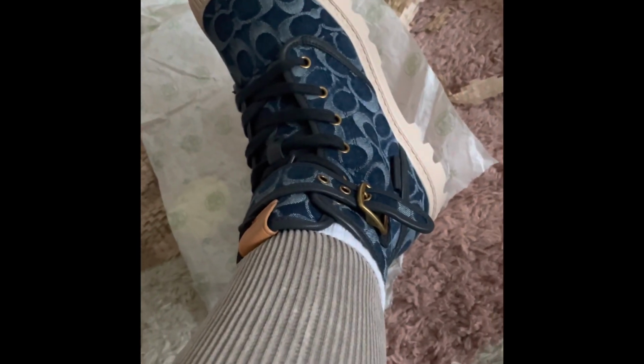Yo, I can't get out of these shoes. You know that feeling of I'm never taking these off? Well, I can't. I'm stuck. These shoes are a part of me now. I don't know what to do. Help.